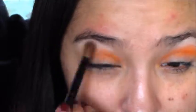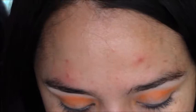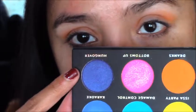And I'm using the Huda Mauve Obsessions one just to kind of blur that, because I don't want like a stark line. Alright. So I kind of want to take the blue, but it's going to clash with the orange, so I think I'm going to do the purple. So I'll do the purple over my lids.